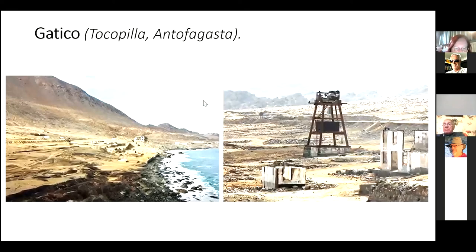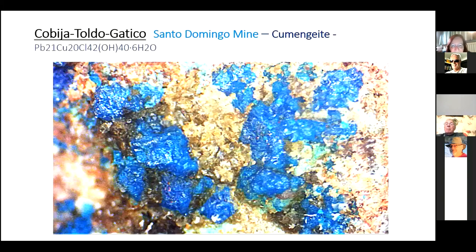Now, there are a lot of ruins here which have been left just to go to the whims of the climate, but there are plans to bring it into a heritage site. There's a building there on the left, you'll see in the photo, in the middle distance. That's an old English mansion, to be honest, just up in the desert coast there. Now, in this area, this Santo Domingo mine, you get some interesting minerals. Cumengite, the lead copper oxychloride, if I'm correct. Quite rich there if you find it. Diaboleite is also found there as well.